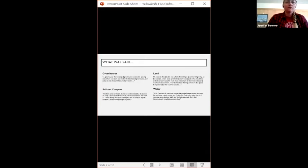Within that same vein, another input, the rest were kind of structured around inputs. So soil and compost was something that was definitely talked about, again, because of the local terrain. There really isn't any topsoil in and around Yellowknife. And so there's really a need for soil and compost to be made available. Again, that was similar to land and making sure that there's adequate and affordable land for commercial food production in and around the city. And then lastly, water was also identified as a resource that needed to be addressed.